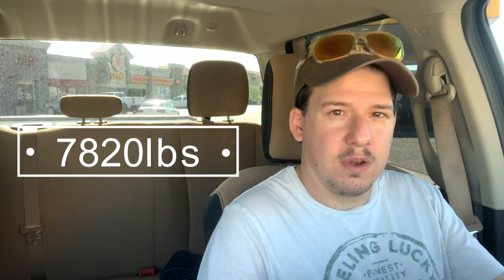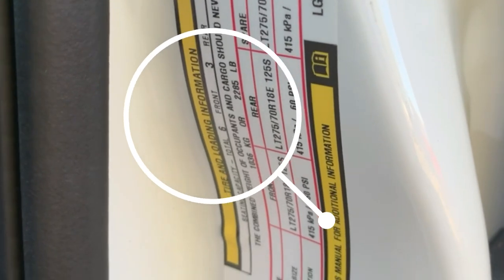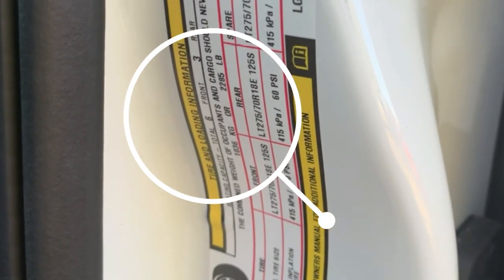With both numbers combined, we're looking at 7,820 pounds. So this truck on the sticker, it says a gross vehicle weight rating of 10,000 pounds. So we're gonna subtract that 7,820 from the 10,000, and we're left with 2,200 pounds for payload capacity.